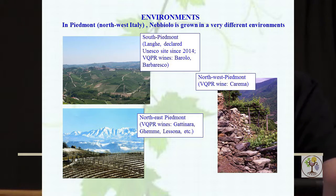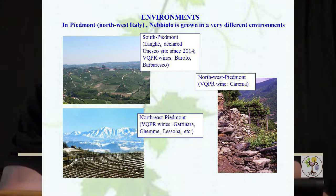The Langhe area has been declared a UNESCO Heritage Site since 2014. In this area, they produce well-known wines such as Barolo and Barbaresco, which I already mentioned. It's a hilly area characterized, generally, by a loamy clay calcareous soil with a basic pH.